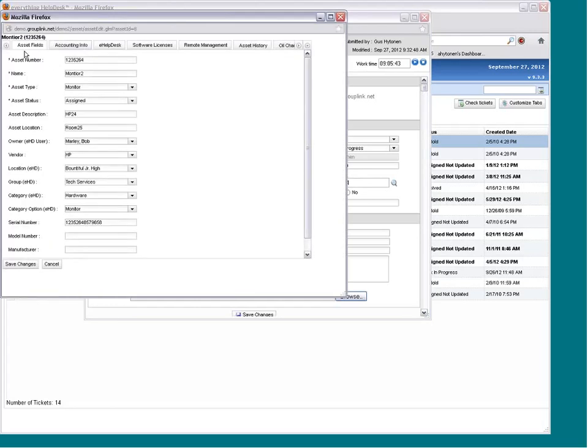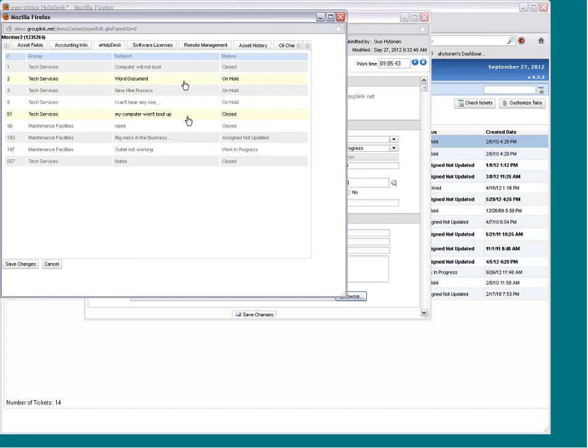Now, one of my favorite tabs that I'll touch on is this one. This shows me all tickets ever associated to the asset. It's kind of like that Carfax history report, where you can come in here and see this. As a technician, I think this is maybe one of the most valuable pieces of information you have. Has this asset ever had this problem in the past? And if it has, how was it resolved?